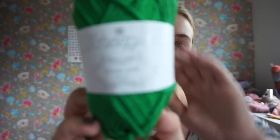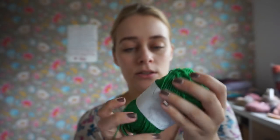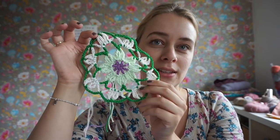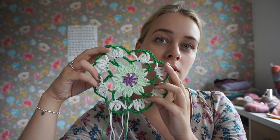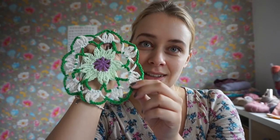yarn. The label is white, so you can't really see the text. Scipius Linen Soft. It's a linen blend: linen, cotton, and acrylic. And they have beautiful colors. I am using them to make these coasters, or more like doilies, actually. I think mine are turning out slightly bigger than the pattern says, but I really don't mind. I might just make a few and pin them on my wall. It's so cute.